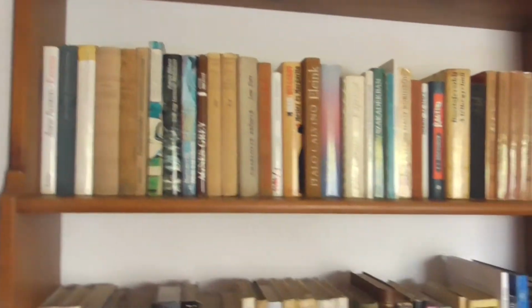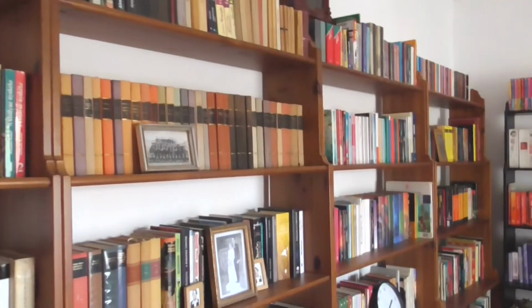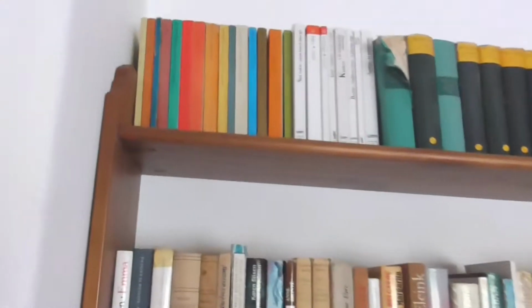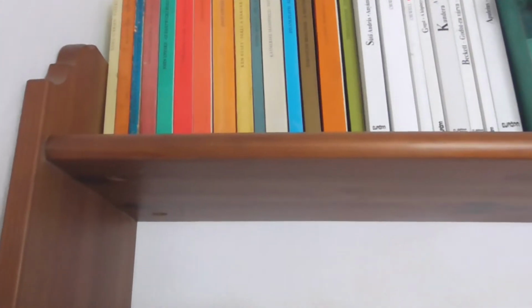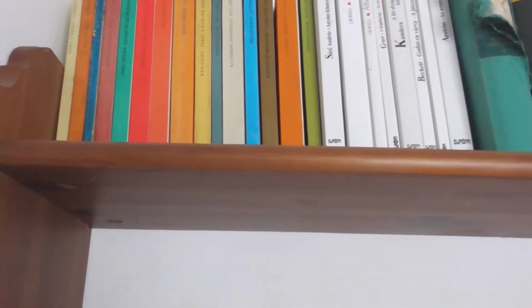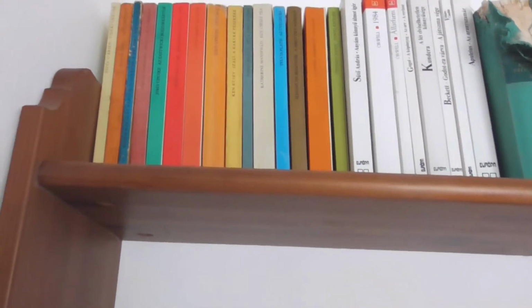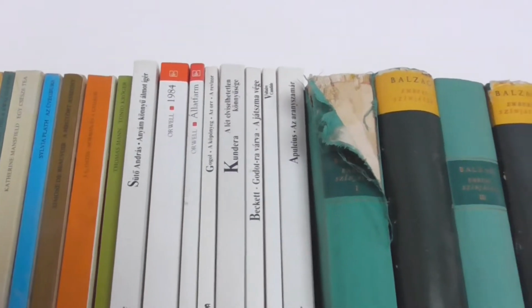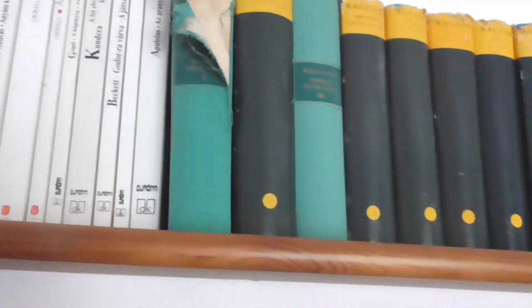So here we go. So as you enter, this is the first bookcase. And then these four, by the wall on this side, are my Hungarian bookcases. So up there we have a few classics. We have The Bell Jar. We have The Witches of Eastwick. Then we have 1984 and Animal Farm. So basically these are more of the classics. We have the Balzac series, and then we have some fun books for kids. Actually, those are about plants and animals.